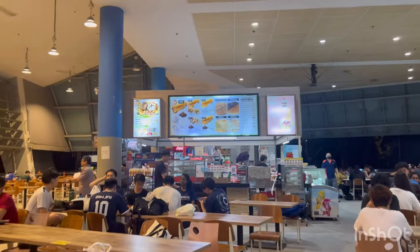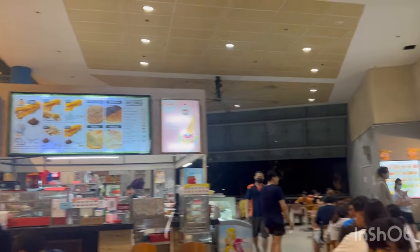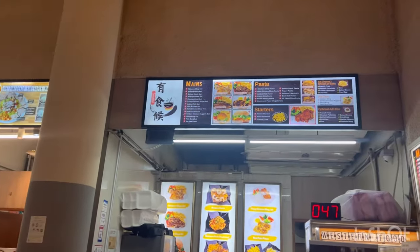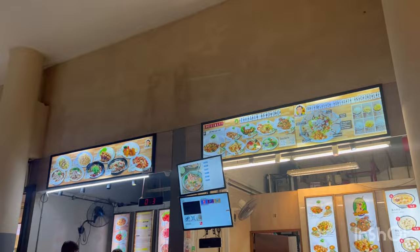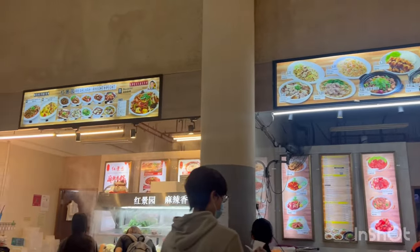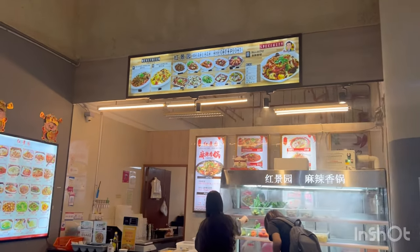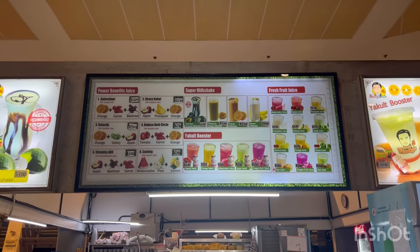Up here is the breakfast stall. Western, Thai. Then they have the Mala hot pot. And the breakfast place also has a fruit bar.